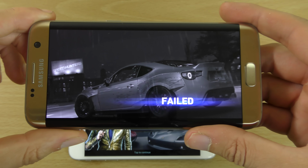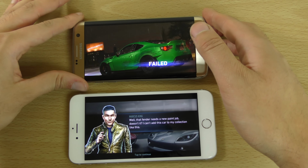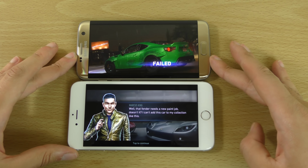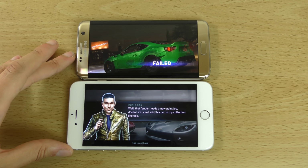So I failed again, but I think we've got the point across here. Two amazing devices when gaming. Hope you enjoyed the comparison.